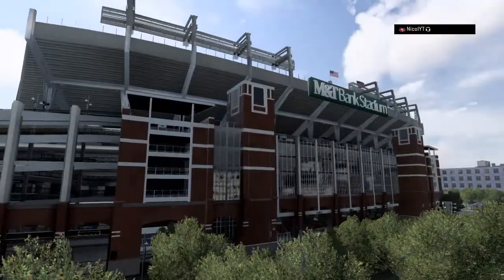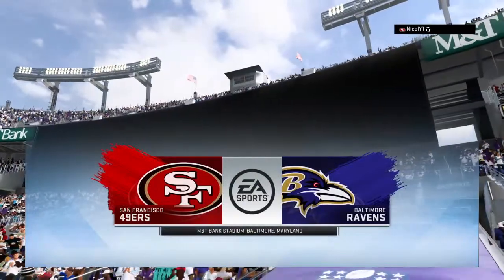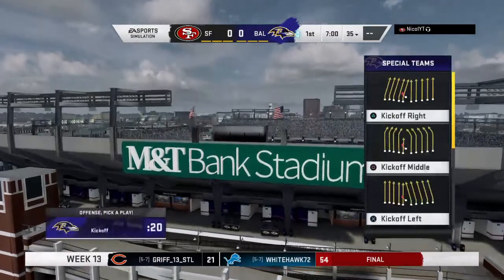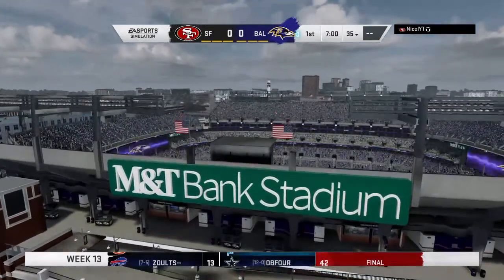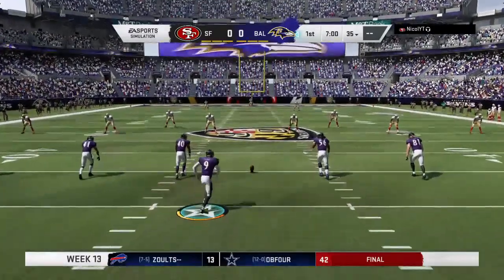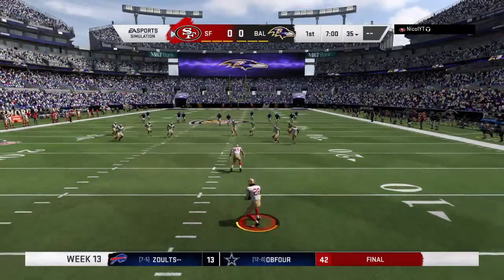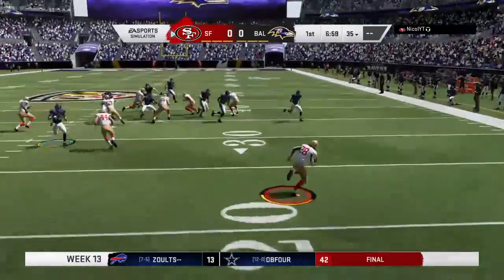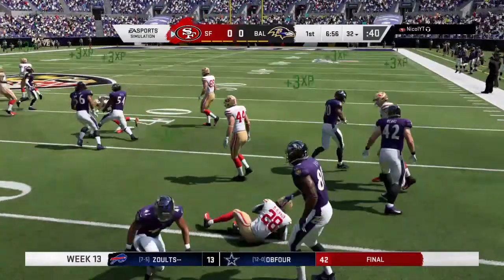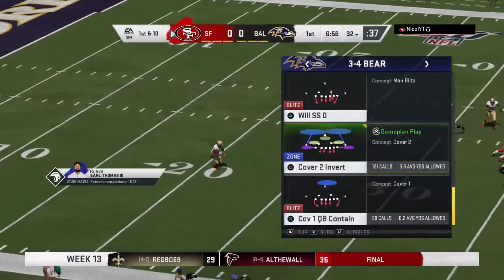EA Sports coverage of the National Football League brings us to historic Baltimore, Maryland, and M&T Bank Stadium. Here's a scene a short time ago. The Ravens introduced to this sellout crowd, and through a sea of pyrotechnics, out they came from the tunnel. We're set to go as the Ravens get ready to match up with the San Francisco 49ers. This will be fielded at the 8. Bust through the tackle. Solid return, pretty good field position. They'll start at the 32-yard line.